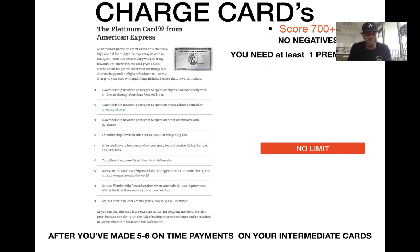You get complimentary benefits as far as hotels. So I'm a gold member with Hilton. I'm a diamond member with Marriott. So I get upgraded to suites because of my status. Now, if I didn't have this card, I would have to spend a lot of money with Hilton or Starwood or with Marriott to be able to get that status. Well, this automatically upgrades me to that status.